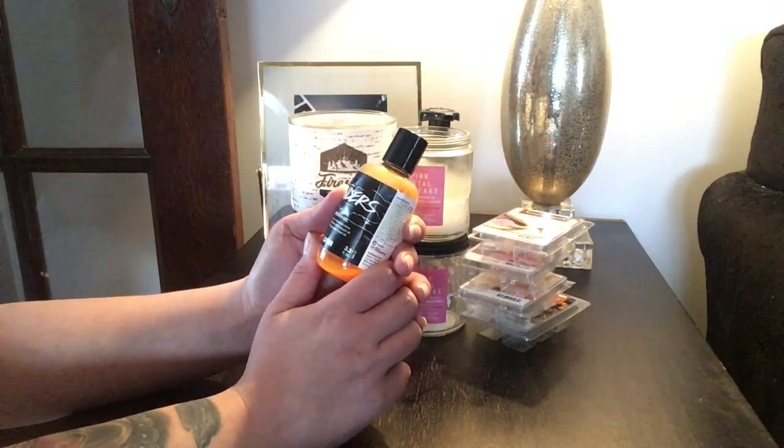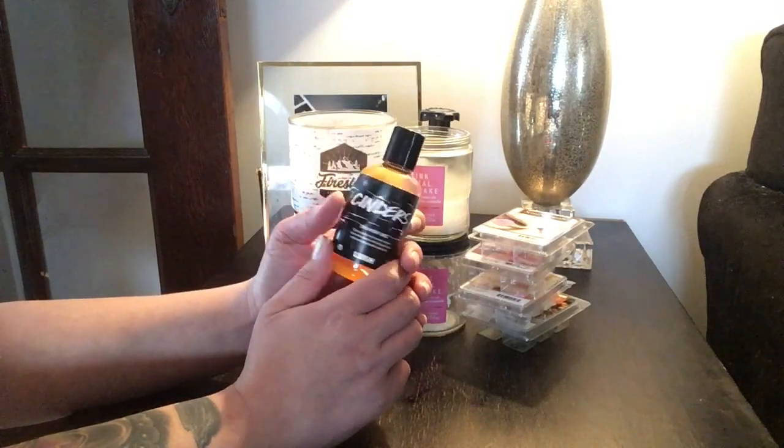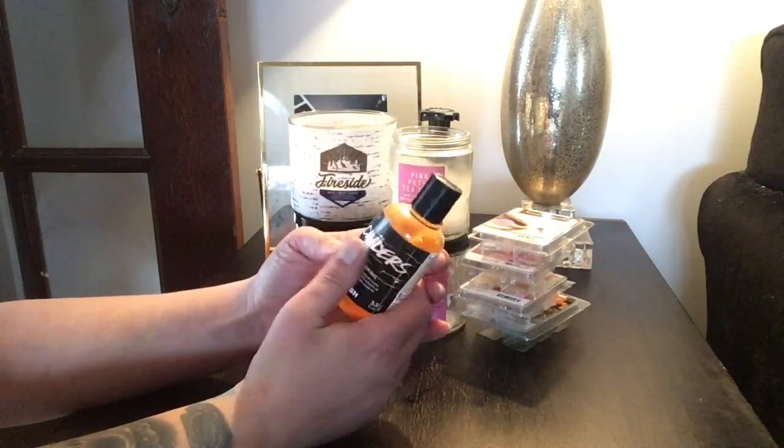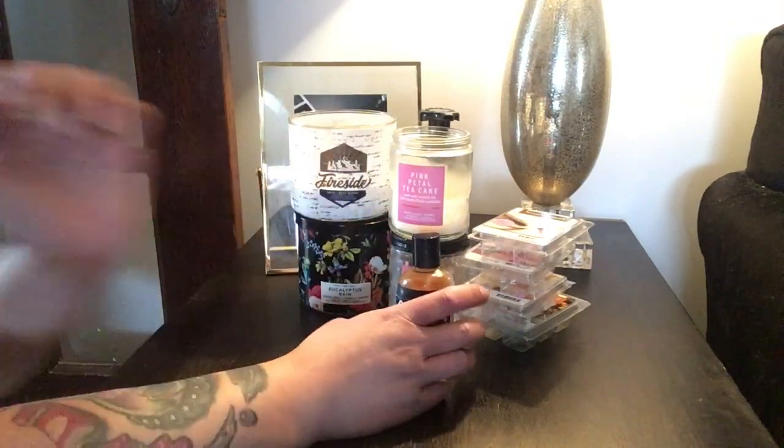Cozy up to cinnamon clove, spiced leathers with a touch of softening pumpkin seed oil. Ugh, gross. I just squirted as much as I possibly could out, so the recycling guy will take it, but that is disgusting.